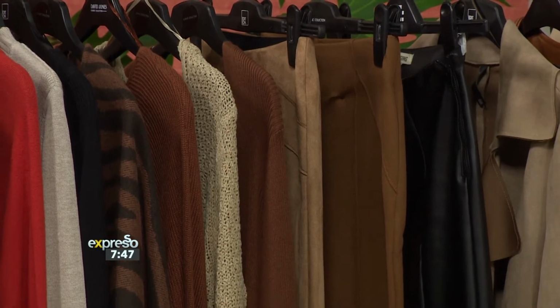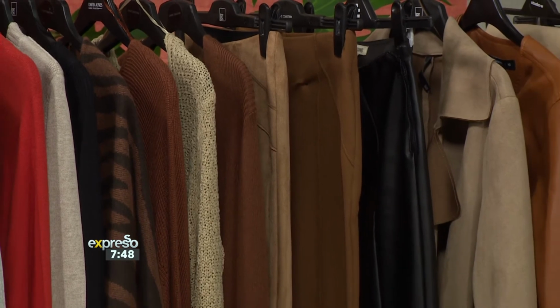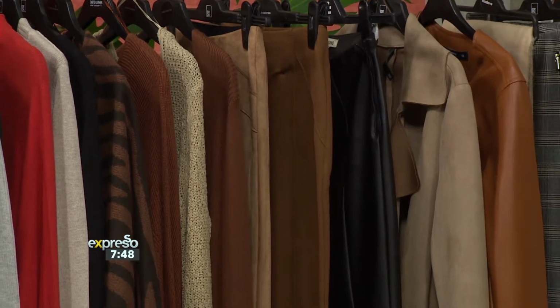I wouldn't mind being touched by those items on the rail, because number one, I love the fabrics and I just love the silhouettes themselves. Now, going into autumn winter 2020, we're seeing new key winter trends. What is the main trend right now?